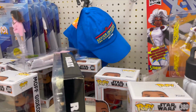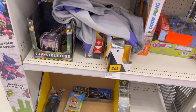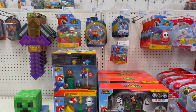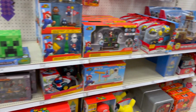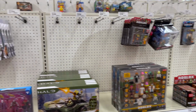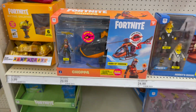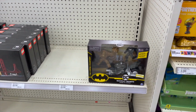And come around to the end right here, see what we got. Got some stuff. And all our video game stuff down through here. Halo and Fortnite. We do got the Fortnite chopper, which is pretty cool. Like the Fortnite stuff. Let's check out NECA.